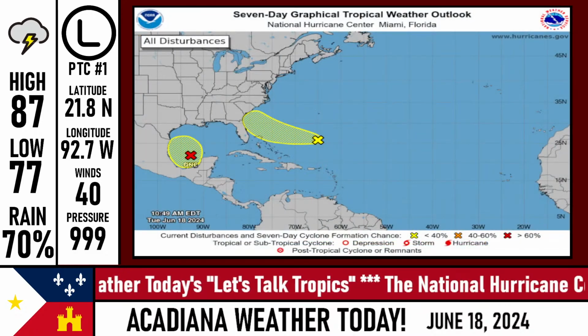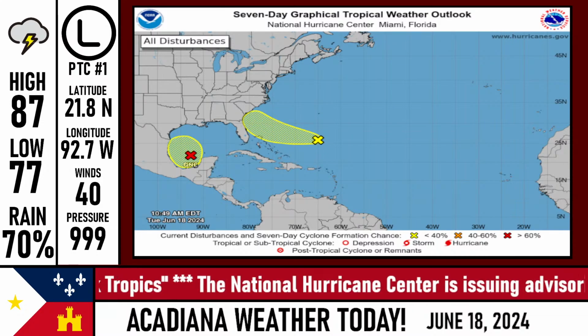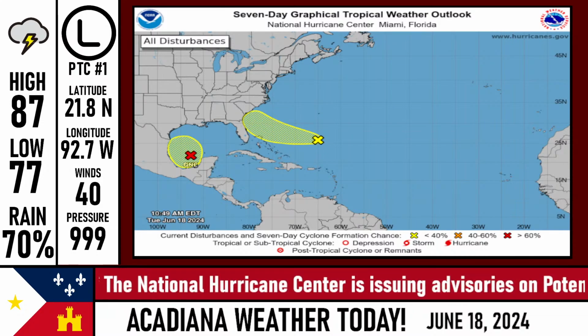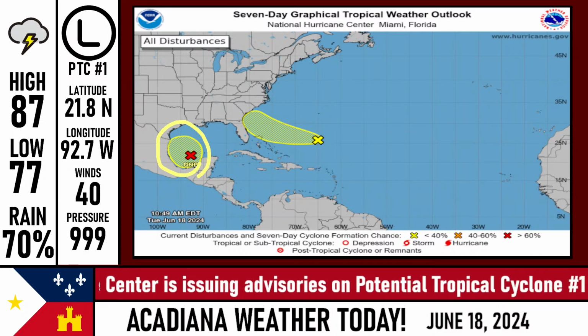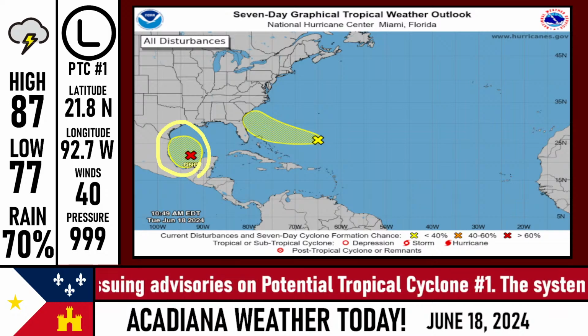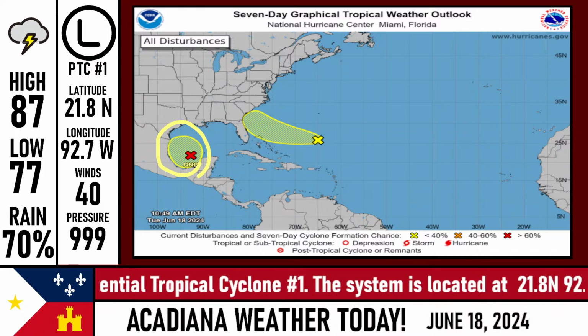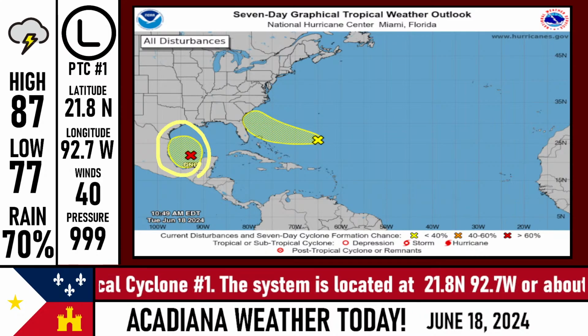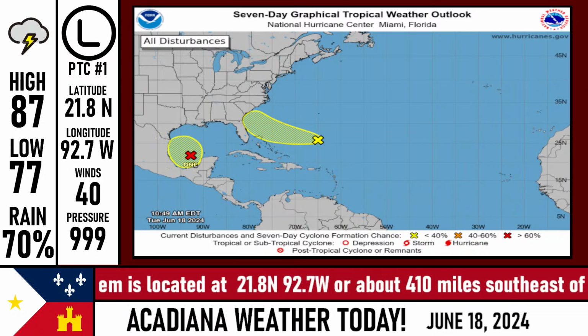So the tropical weather outlook, this is kind of an interesting map because we already have potential tropical cyclone number 1. But what's strange about this map is you see that it's still circled in yellow when normally it should be red. But this is actually talking about over the next 7 days where another tropical system could potentially develop there over the Bay of Campeche once one moves over toward the Mexican coast.